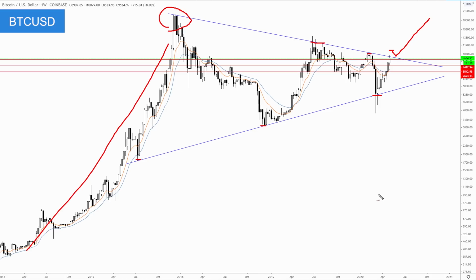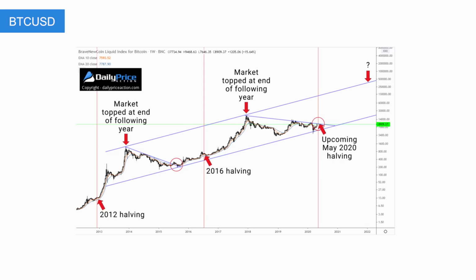So I'm going to pull up a longer term chart of Bitcoin to show you exactly what I mean. So this is the chart that I posted on the blog last week. And this chart goes back to 2013. So this is the 2012 halving that occurred back here.